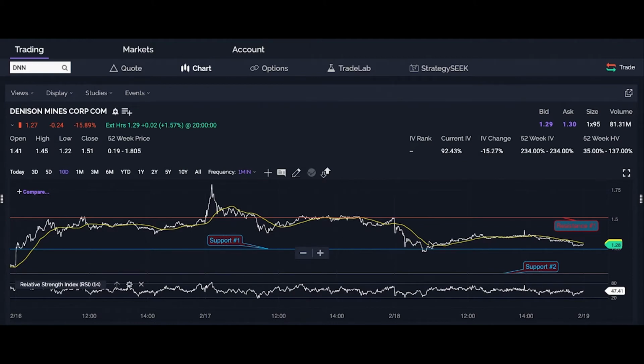If you want to open up a position in DNN sometime soon, you want to see DNN stay above support level 1. Blue line, the first blue line, support level 1. Stay above $1.25. If it falls below $1.25, that is not a good sign. If it does fall below $1.25, there's a secondary support level of $1. So I wouldn't place any trades if it falls below $1.25, but if you are thinking about holding DNN, maybe reevaluate it when it gets back down to that $1 level, so keep it on the radar.